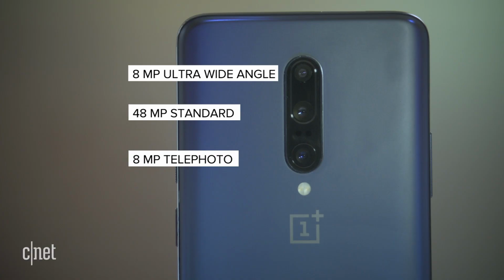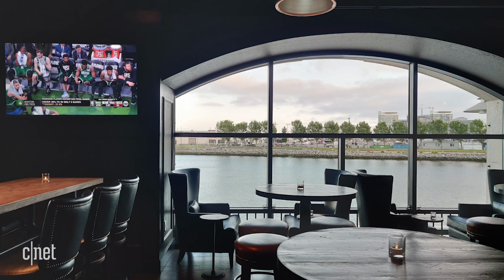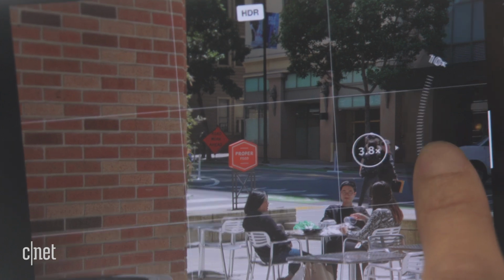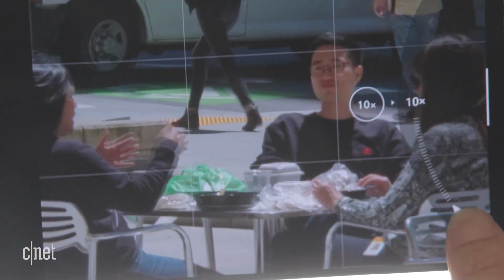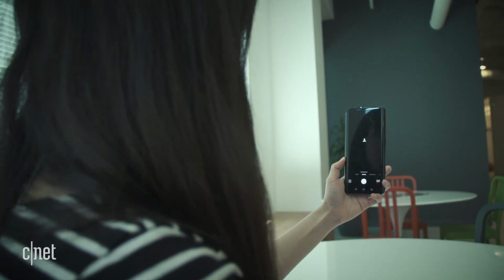The phone has an 8-megapixel ultra-wide-angle camera, a 48-megapixel standard shooter, and an 8-megapixel telephoto camera with 3x zoom. Photos are bright and vibrant, and I'm impressed with the camera's HDR rendering. At times, it took better low-light photos than the Pixel 3's Night Sight, and the phone managed to zoom in at faraway objects clearly and steadily. With the wide-angle camera, you can fit way more content in each frame, and the OnePlus 7 Pro takes great portrait shots too.